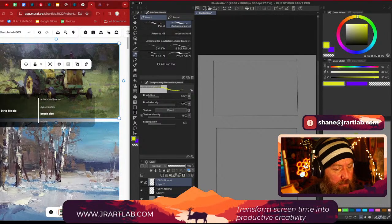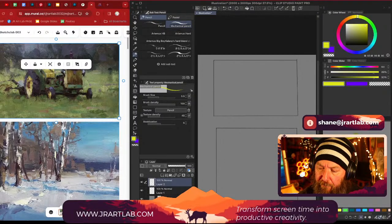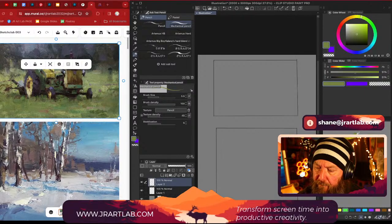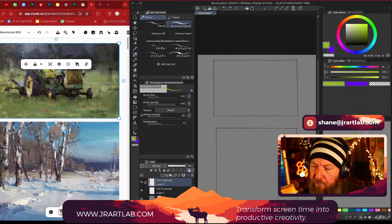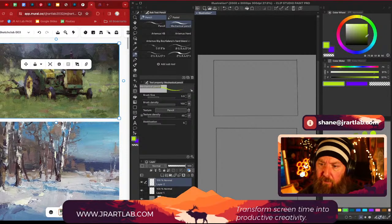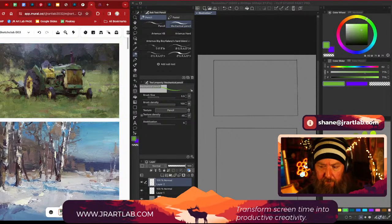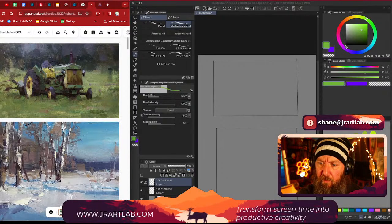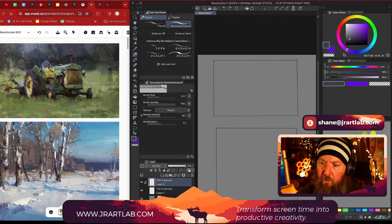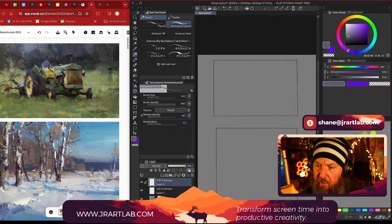Fix up our thing here. Brush size. We'll just double check what our shortcuts are. It is number 2. They might all be a little bit too bright, but we've got somewhere to go. I don't know about you, but I see a bluey purple grey here.